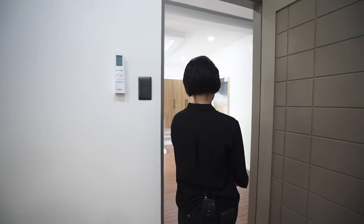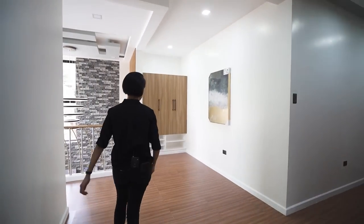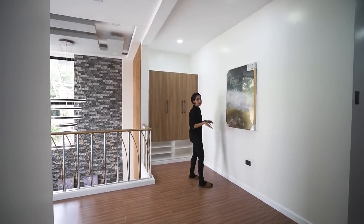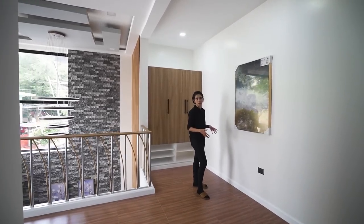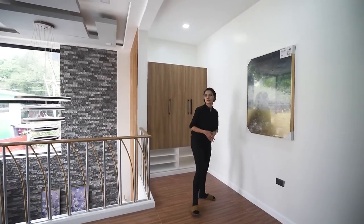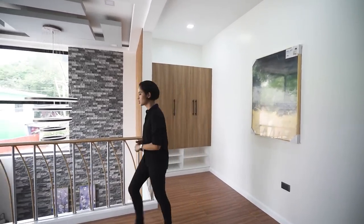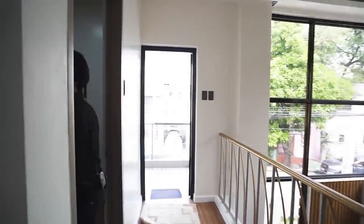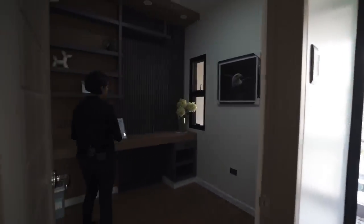Okay, so as you go out, you'll notice that you have more storage over here. There's meron ding outlet. So actually, you could put a seating setup here if you wanted to. Pwede nga small office if you want. And everyone can share in it. But this is the office.